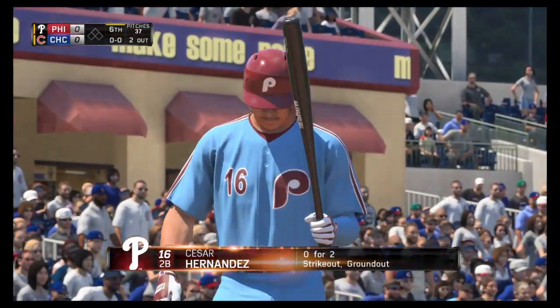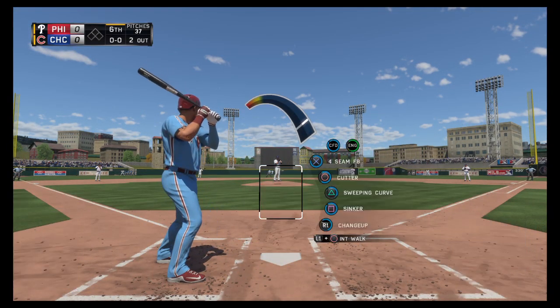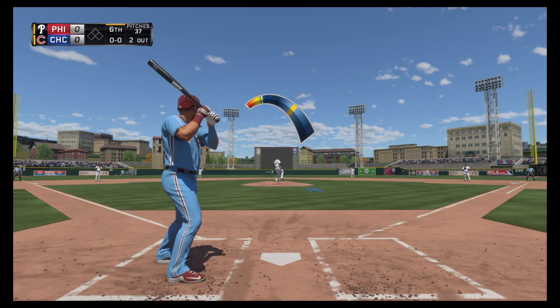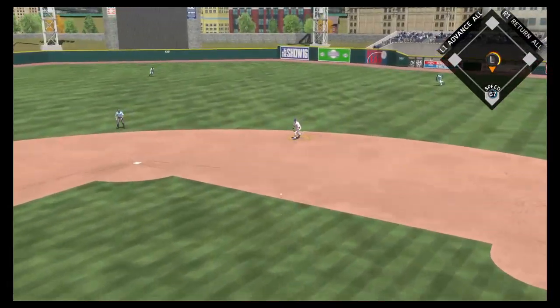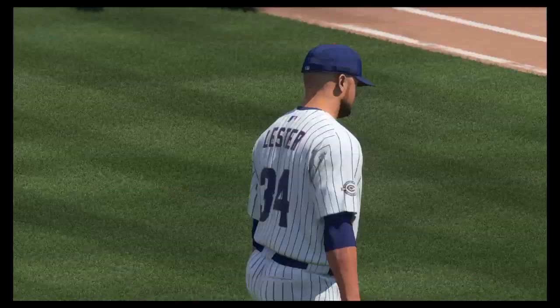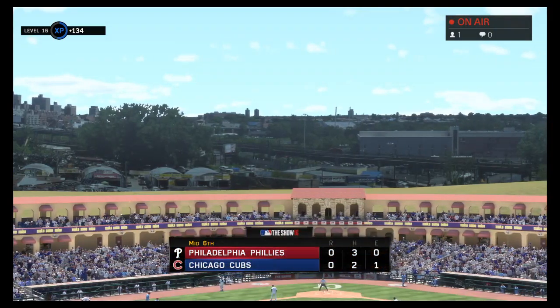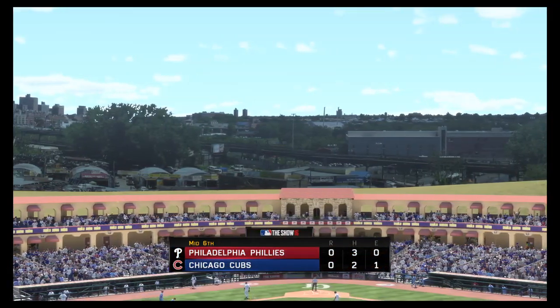Now batting, Cesar Hernandez stands into the box. He's 0 for 2 so far in this one. This should end the inning as it's sent out to second. Taken in by Zobrist. Throw in time, and the side is retired. 3 up, 3 down for Philadelphia. We are still scoreless.